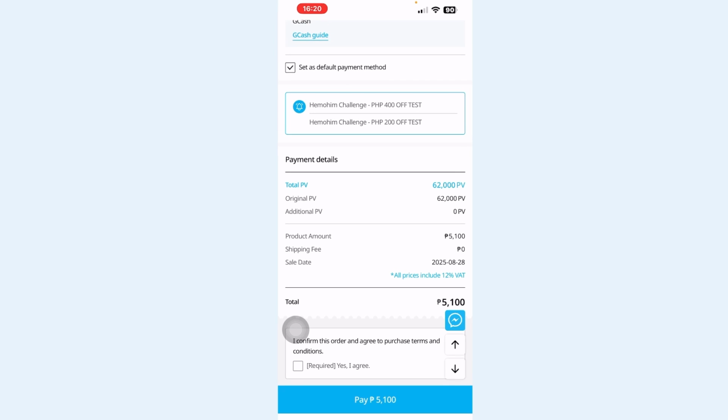But always check what you have punched in. So in my case, I'm checking. Okay, there's one product. There's zero shipping fee because I exceeded the minimum. I think the minimum is 3.5. And then the sale date was yesterday, and it's the correct total, 5,100. This is just to make sure that there are no additionals that you punched or added to cart by mistake. But before you pay, you have to confirm. I confirm the order and agree to purchase terms and conditions. So you click that to say yes, you agree.